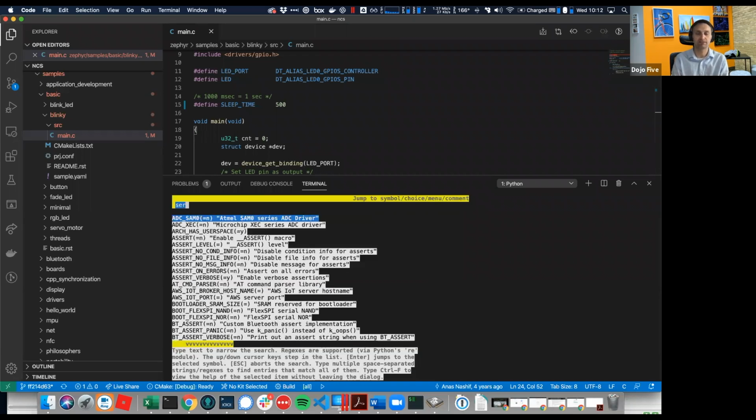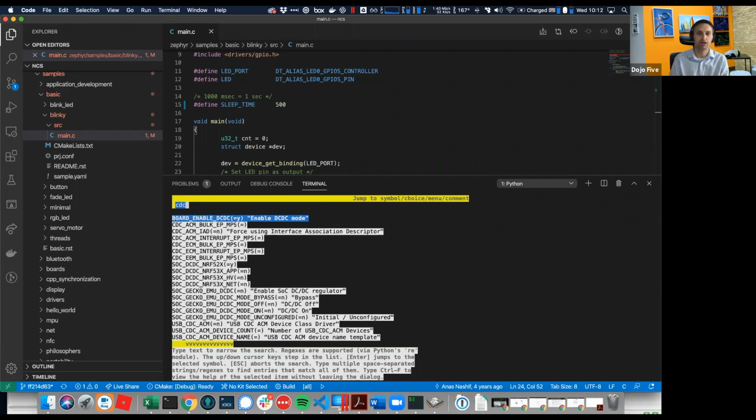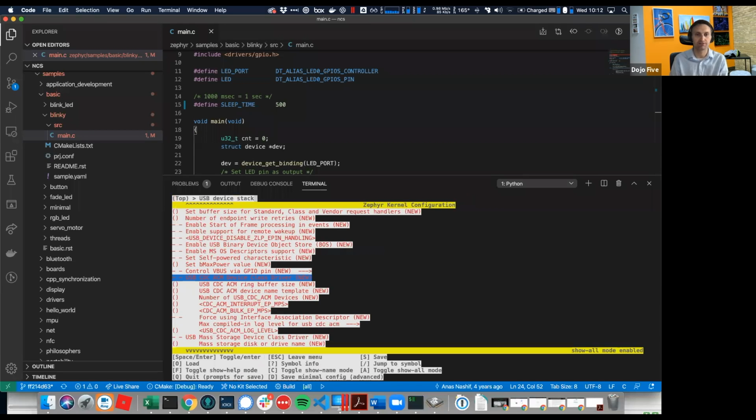For our purposes, let's look at the CDC ACM USB serial. So you can see that there's a USB CDC ACM USB serial driver device.